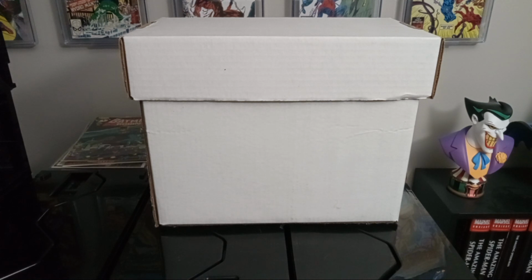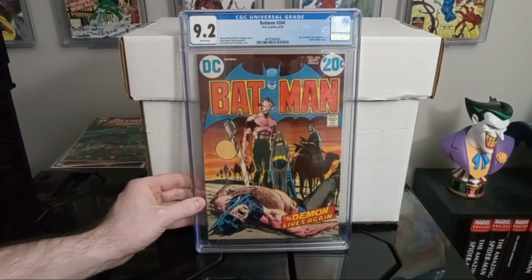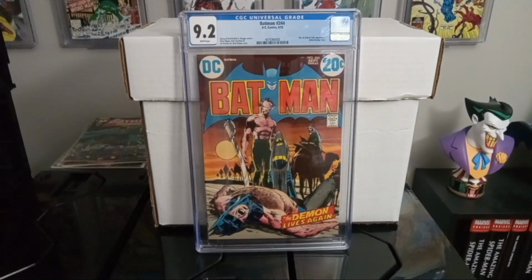Next up, I have one of the jewels in my Batman collection. This is one of Neal Adams' most famous covers. This is Batman 244 from 1972 in a 9.2 white pages. This is the classic Batman Ra's al Ghul Duel in the Desert. Shirts off, capes off, cowls off. Manly hairs of chest where men were men. People just love this cover.